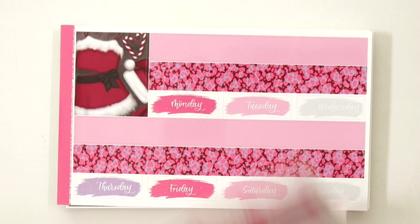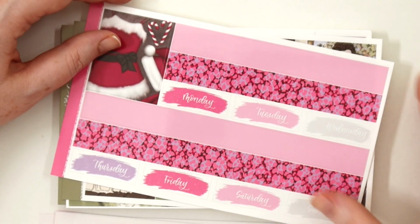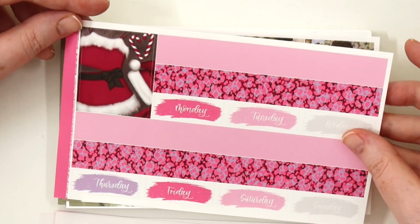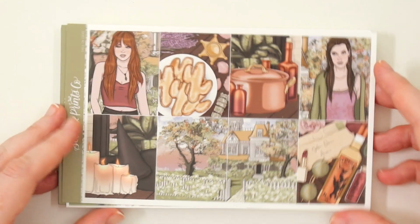Did I go past the pattern boxes? What's happening here? Yes. Those are pretty fun patterns. And then we have a little Christmas box there. Super fun. I just love the little pop culture moment.